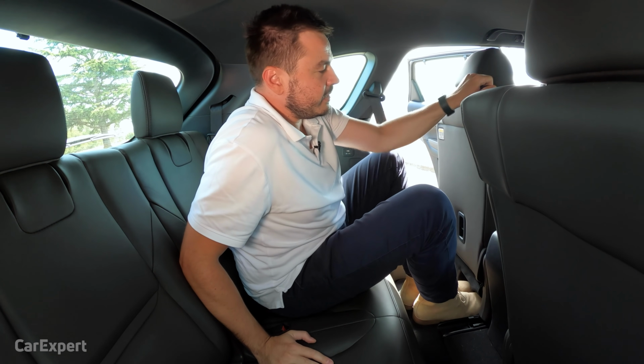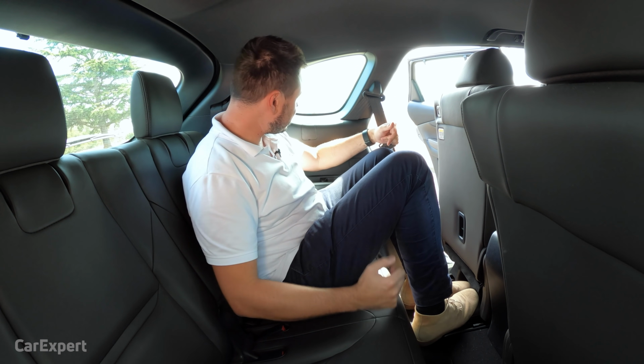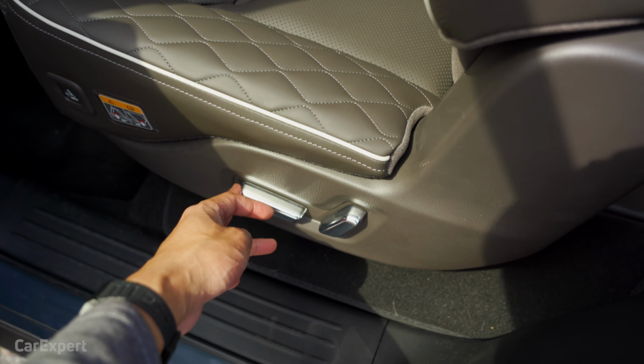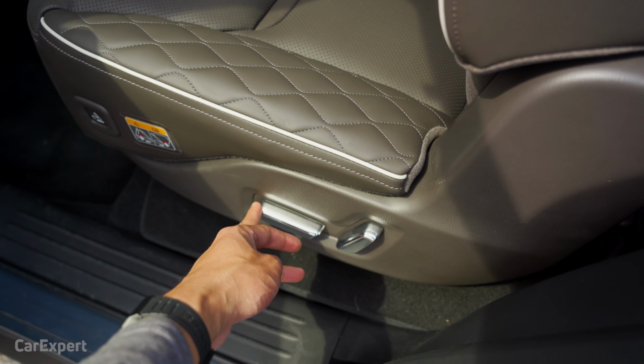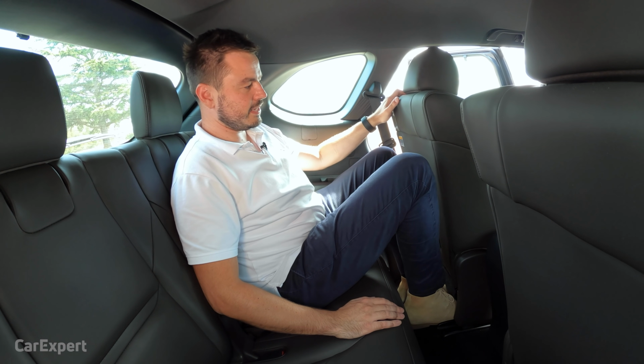Gets to there, and then you manually pull this back. Then your passenger can move the seat accordingly. So Igor, do you want to just shift that seat back into a comfy position? Okay, yep, that'll do. And then seat back. All right, that'll do me there.